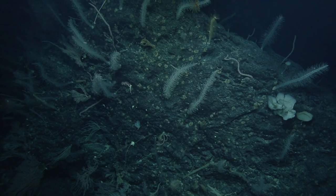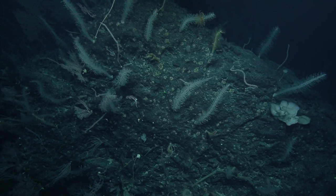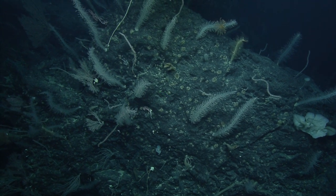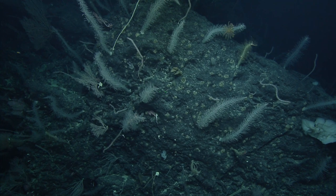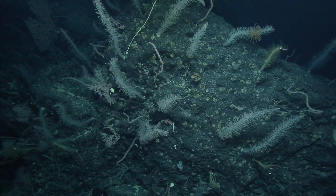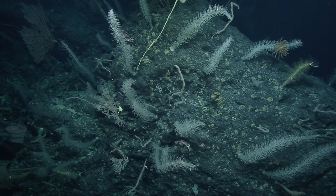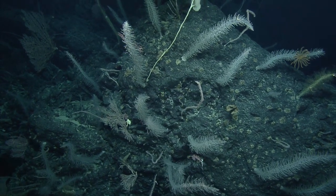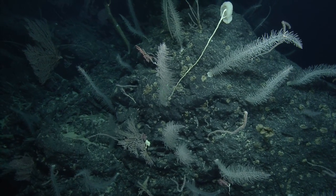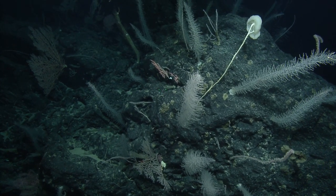There looks to be another kind of primnoid fan in the background, which I'm not sure what type, but that definitely is one of the smaller fans. Can be a Kelogorgia. I can actually read this one. Am I going to come up a bit? Narella. Sure.